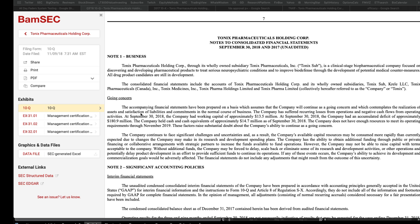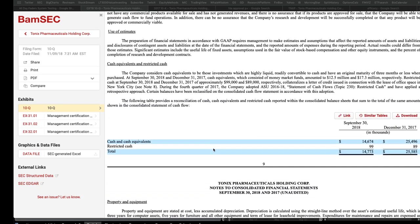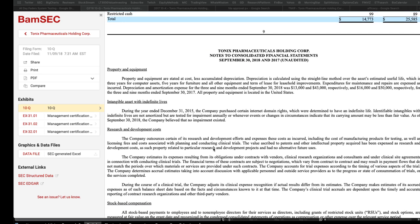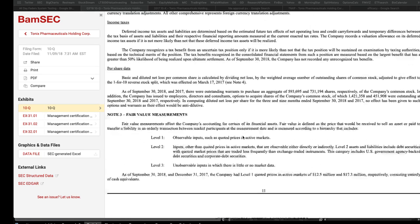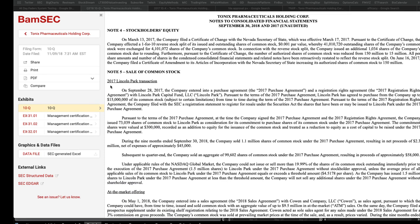Okay, so right off the bat, you can see the company will continue as a going concern. Recurring losses, negative cash flows from operating activities, company working capital of 13.5 million. Yeah, so that's not very good. So basically, they don't have enough money to operate for the next year, and they're trying to push this drug through. Let's be real, it's probably not going to happen. I don't know the risk of it actually happening. If everything does go, the stock probably goes way up, but the chances of that are very, very small. So I don't really see the Lincoln Park transaction.